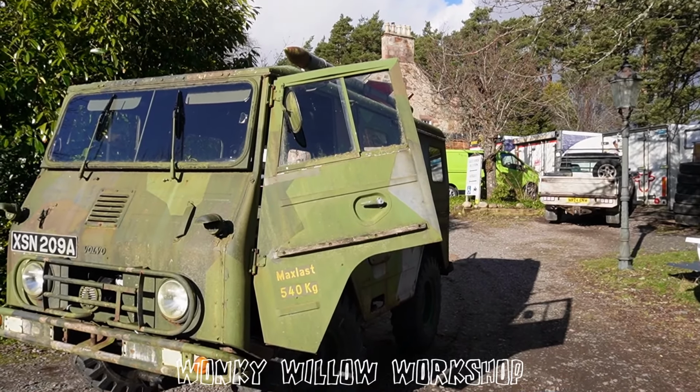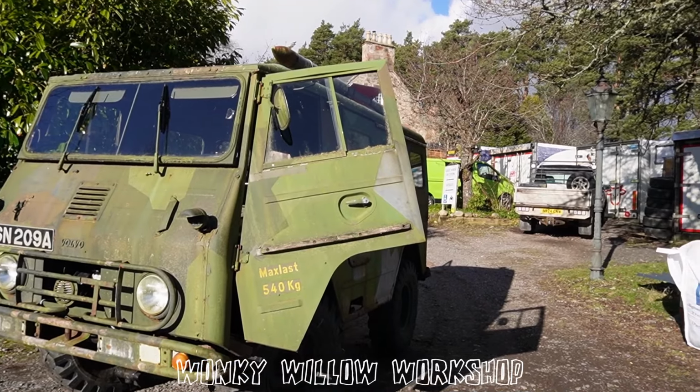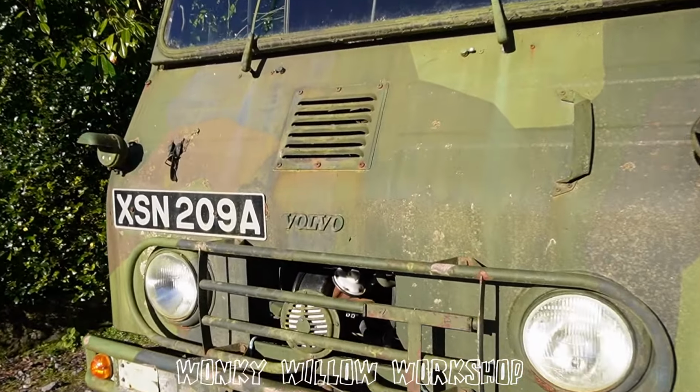The only thing we've done is put a remote servo on the brakes, because the brakes were, you know, a tiny little drum, woefully inadequate. So we've put that on and... Oh, I can see it there. It'll lift the back end now.